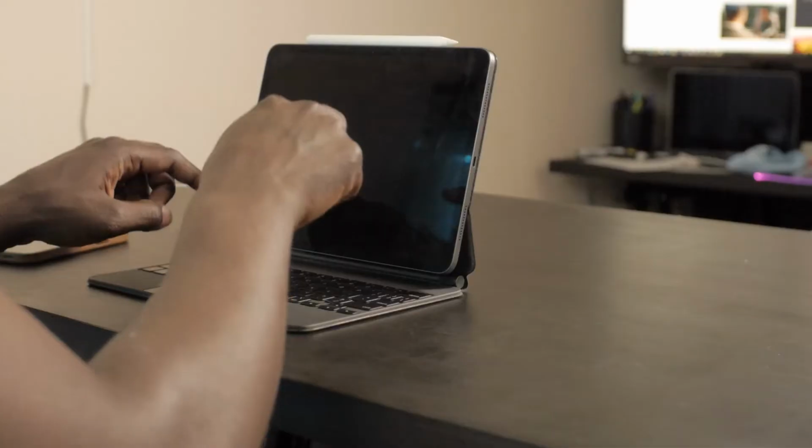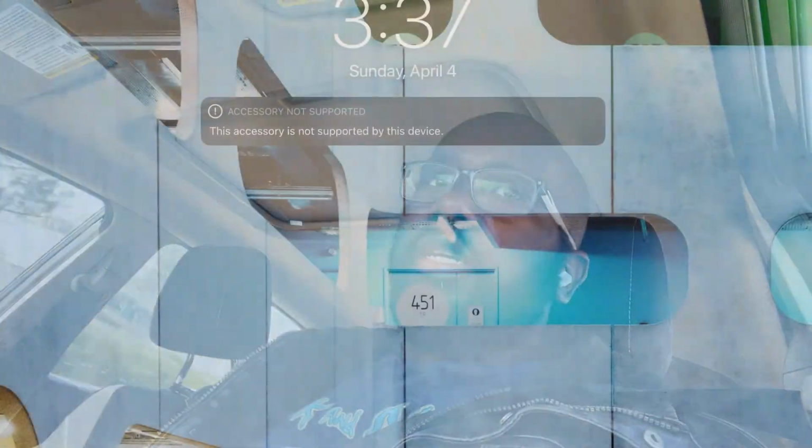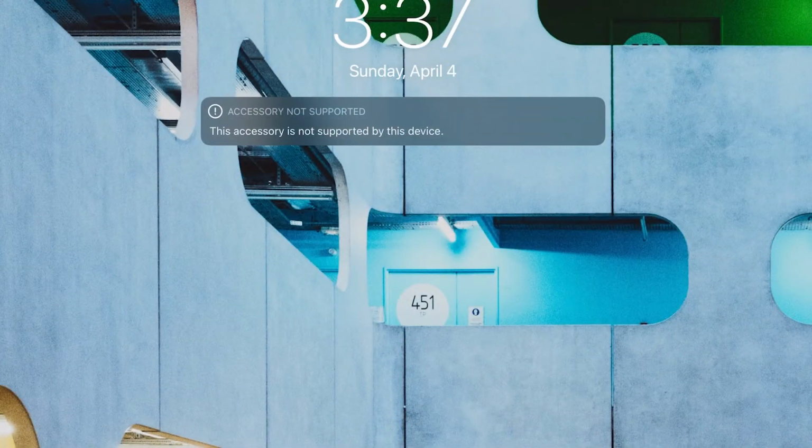And just randomly, it just stopped doing anything. It stopped recognizing the case. Every time I try to use the case, it says accessory not supported. So of course I tried cleaning the contacts on the back of the case and on the iPad itself. And then I also tried to update the software because it happened around the same time as iPad OS 14.4.2 dropped and updated on my iPad.